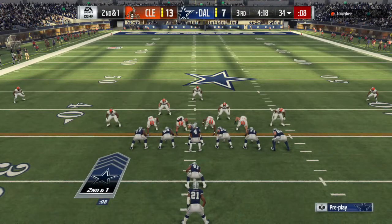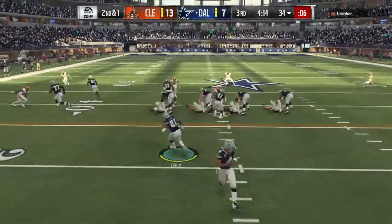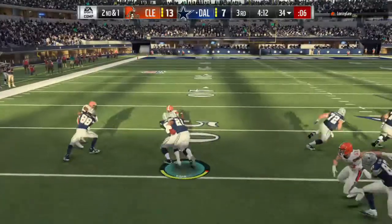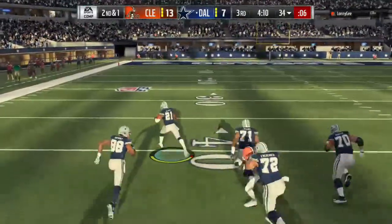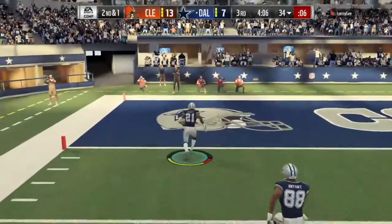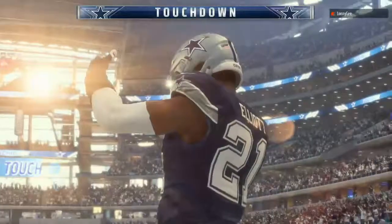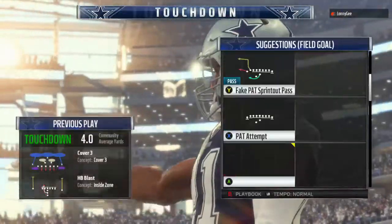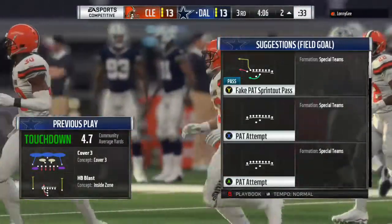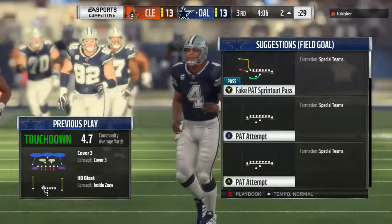Williams, the man in motion left. A give to Elliott. And he's got Ezekiel Elliott going to take it the distance. Touchdown, Cowboys. Ezekiel Elliott, 66 yards. And the Cowboys are now just an extra point away from moving out in front.